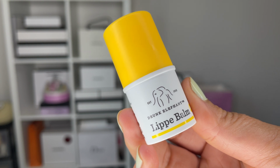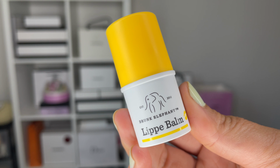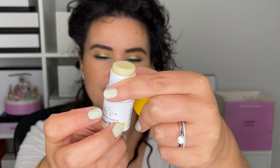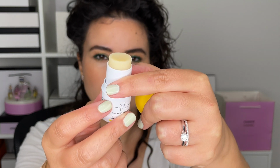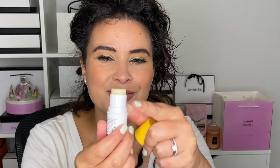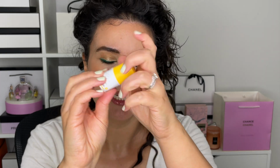The next one here is from Drunk Elephant. This is the Lippie Balm. This is just a really great, nourishing chapstick. It comes in a big, thick stick like this. And what's interesting is you can actually use this on your lips and also on your eyes. At night, you can just take a little bit of this and pat this. If you have little crow's feet, you want to plump up and hydrate, you can use it like that. But honestly, I just really love it as a chapstick, a lip balm.